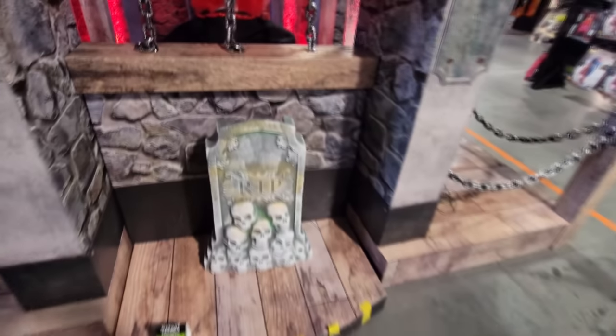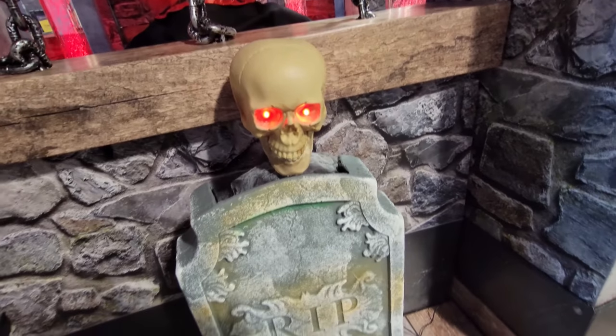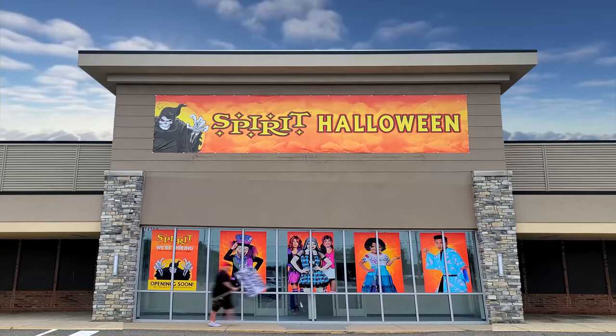But we do have a Tombstone of Terror over here, too. See if we can get him going. Yep. You scare me, you little spooky guy.